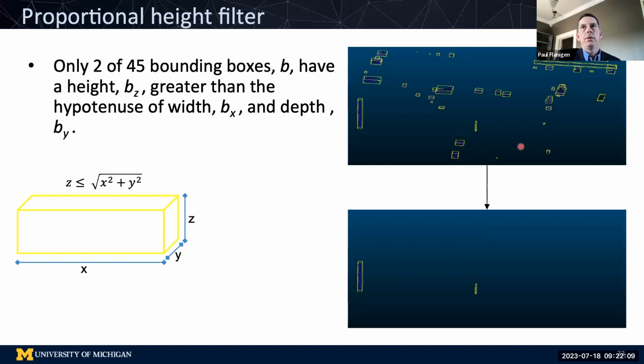So the proportional height filter, we start with this set of 45 clusters. Each one of the clusters is characterized by its width, depth, and height. And we check for the hypotenuse, the square root of x squared plus y squared, being less than the height, which is z. So this example on the left is an example of something that would not pass the proportional height filter because the hypotenuse is bigger than the height in z.